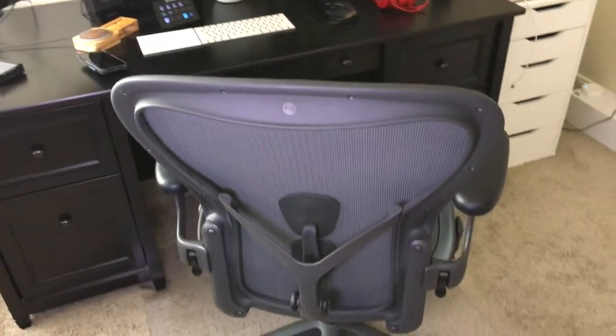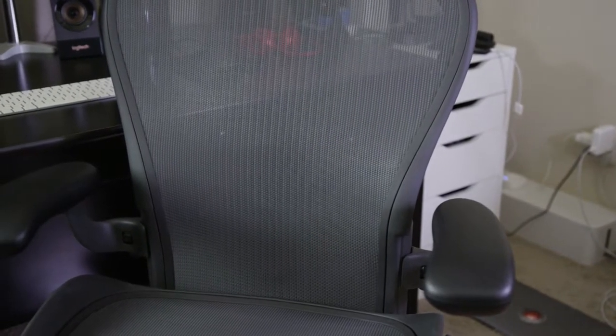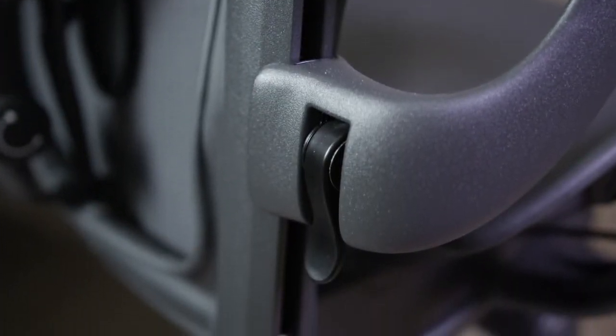So let's actually take a look at my chair. This is the Herman Miller Aeron. We did make a video on this, so I'm not going to go crazy in depth into it, but it is basically a stupid expensive chair, but it's pretty comfortable and pretty good. So I do like it. It's a nice chair. So yeah, it works for me.